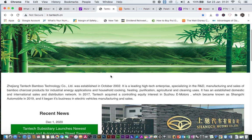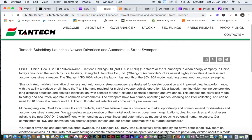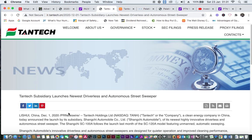Again, very recently, the company, Tantech Holdings, received 20 million in electric van and bus sales orders, and I quote, the date was September 21, a leading clean energy company in China announced today that its 70% owned subsidiary, Zuhu E-Motors company, has signed a sales contract worth approximately 20 million, which is 128.8 million RMB, for its electric vans and buses, end quote.